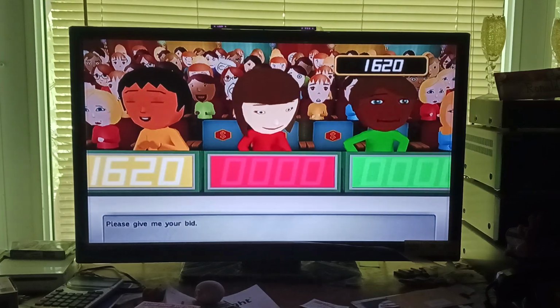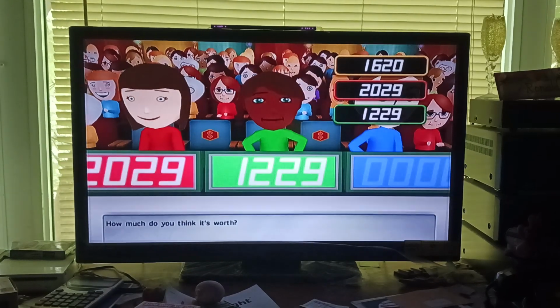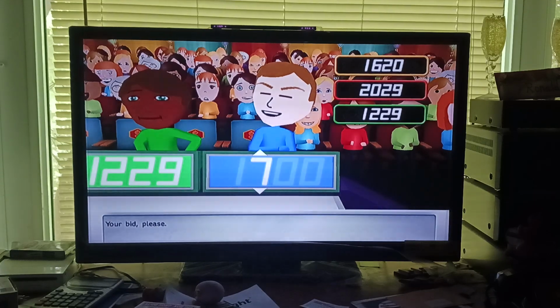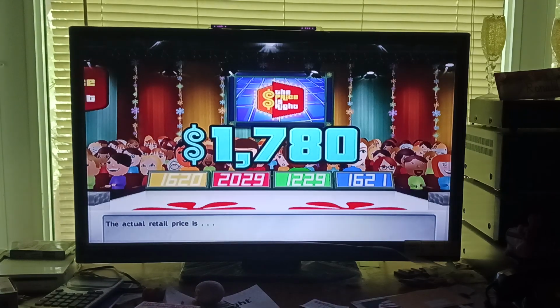Got it. Now we're in rotation of all these prizes, and I don't remember how much they are. Maybe I should really keep track of them next time. I honestly thought about keeping track of the showcases and stuff like that, the actual retail prices. I thought, nah, that wouldn't be really genuine.